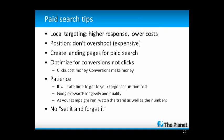We'll often see 5-6 times the response rate, or just the click-through rate on something because it's local versus national, and at a lower cost. So this is something you should do, and you should experiment with whether you're local in your focus or not. It's also, frankly, an argument for being local in your focus.